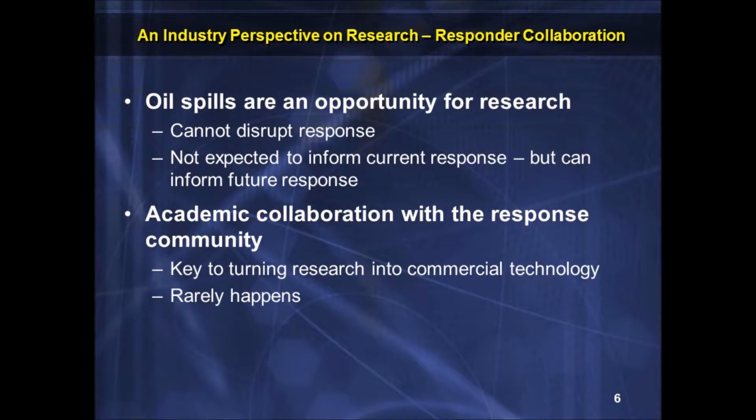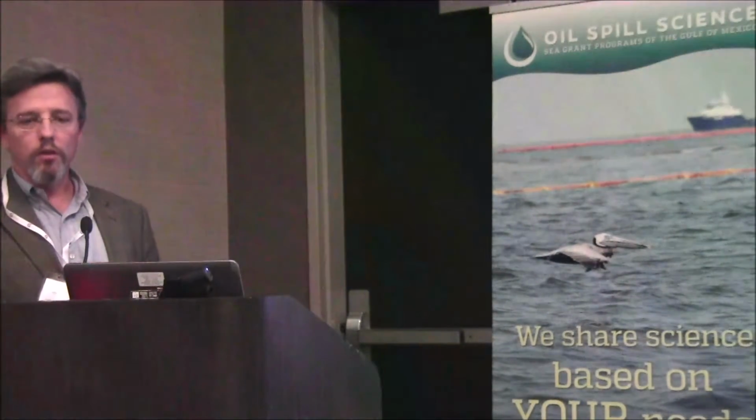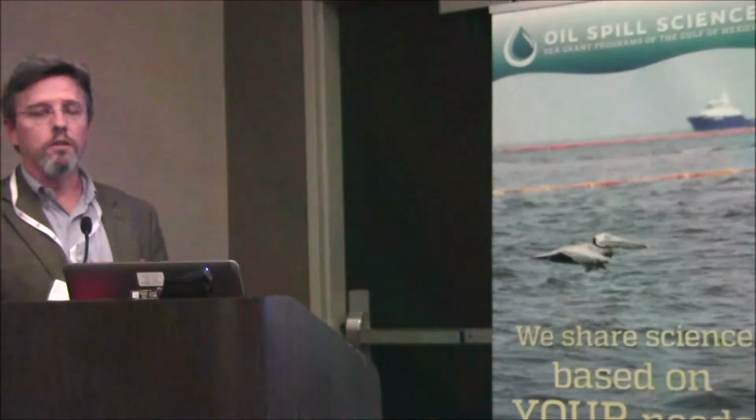The second bullet is something I think is important, and maybe there's a good understanding of that here, but certainly academics need to collaborate more with the response community. So we do as much as we can in industry to work with academic institutions and all the consortia that have been developed post Deepwater Horizon, to allow them to have the knowledge that we've gained, not only on research itself, but the knowledge that we have about the limitations and the challenges of response.